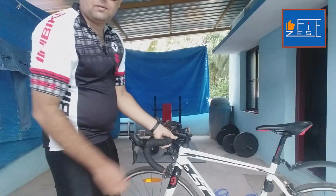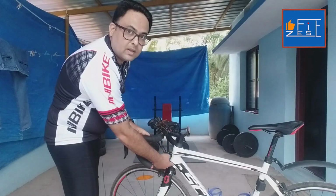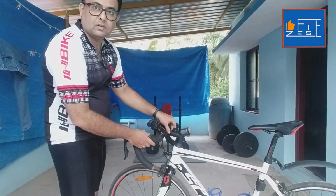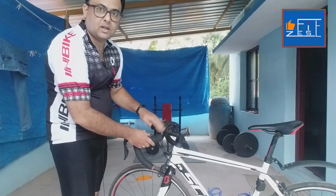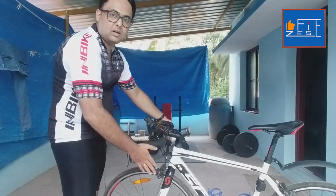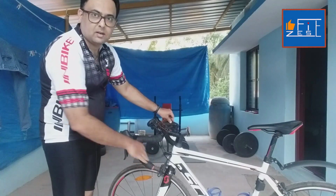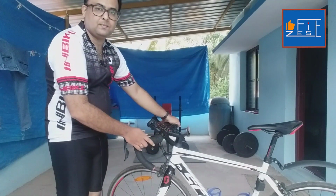Coming towards the front, this section is called the head tube. This rod here, which connects the main body of the bicycle to the handlebar, is called the stem, and this is the handlebar. Now, since this is a road bike, we have a bent handlebar here. So this is the handlebar.